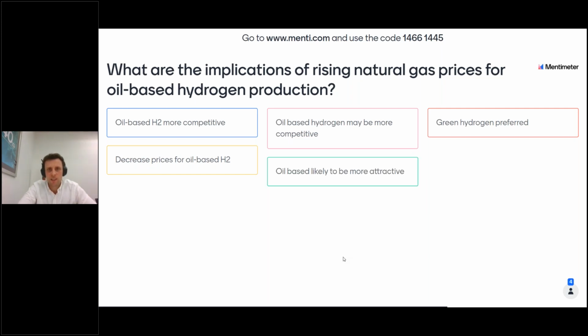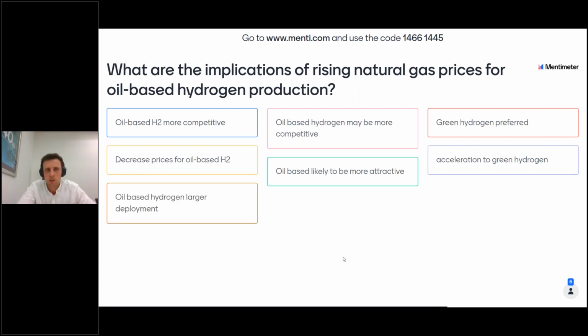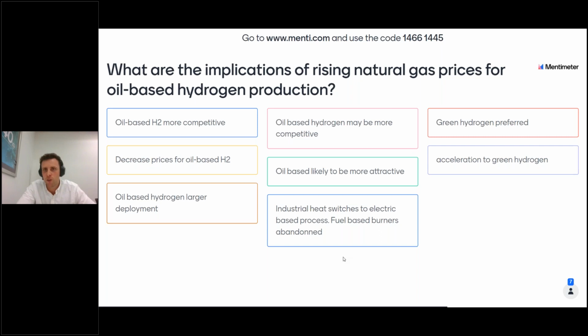So yeah, a lot of similarity in some of these answers coming through, potentially showing that if natural gas prices are likely to remain high in the future, this could potentially be beneficial to oil-based production. However, also recognizing that oil-based hydrogen production may never kick off, and this may just accelerate the transition to more renewable-based green hydrogen.